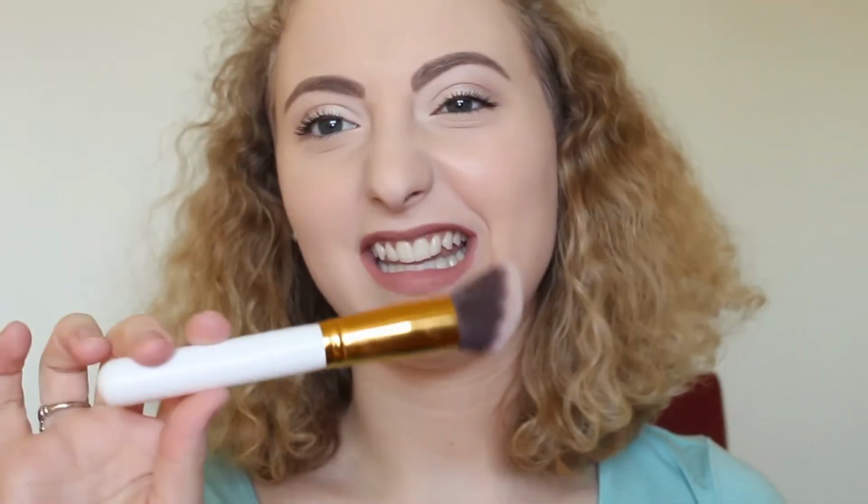So I'm going to start off by applying a little bit of the bronzer onto my face. Again, this is the Malibu Soleil bronzer, and I'm just going to take this generic kind of brush here that I got off Amazon. Sorry, my phone's going off. And just going to take a little bit because it looks dark and I'm pale and scared. So here we go.